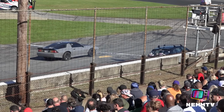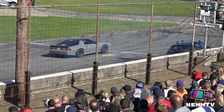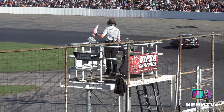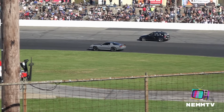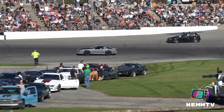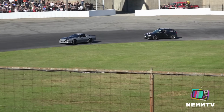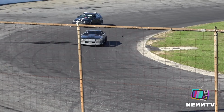Coventry, Rhode Island, in the 1984 Chevy Camaro, green flag in the air. Battle of the heavy hitters here. Give the advantage to DeRoges. Off of 2, down the backstretch. Bucher gets high down the backstretch. She is going to try to reel him in. Into 3 and 4, Bucher right to the back bumper of DeRoges.